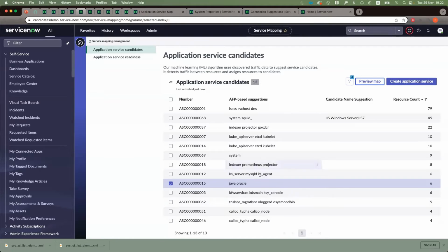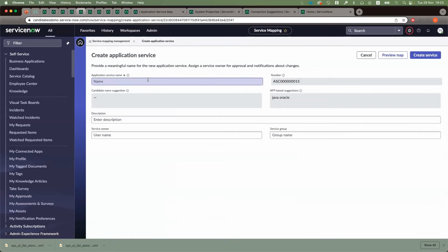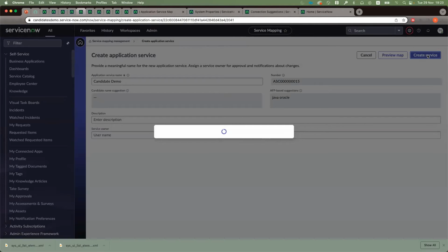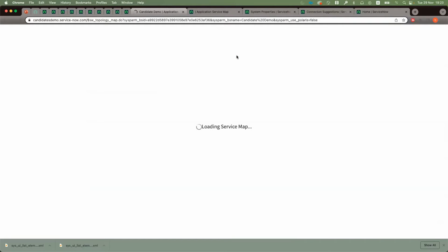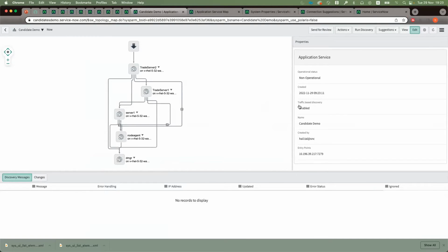So if I please, from the preview map, I can click on create service, give it a name, and click on create service, and that's it. So you don't need to look for the entry points. You don't need to go and run after the service owner. And once you're done with it, you get a message that the service was created successfully. If you click on the link, a new tab opens and navigates to the service, and you can see the service creation running. Okay, so you can see the service that was created using the candidate.